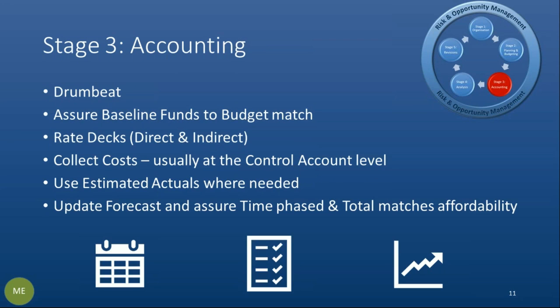The third one I'm going to talk about is accounting. When I mention this topic, people often let their minds drift to traditional accounting. It is part of that, but it's not the predominant part. The purpose here is that at the point of baseline and thereafter, we have to match funding to budgets. There has to be an ability for collection of all labor and non-labor costs. These have to be by resource type through charge numbers that are assigned within the control account. And then, of course, costs need to be summarized vertically through the work breakdown structure, and in some cases, the organizational breakdown structure also.